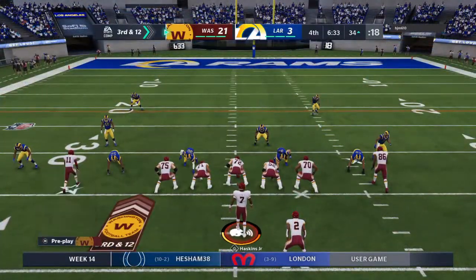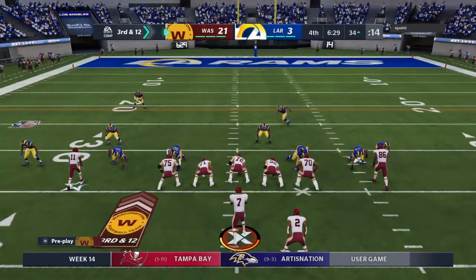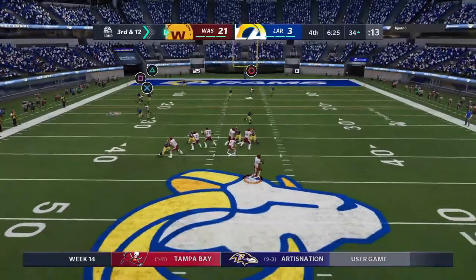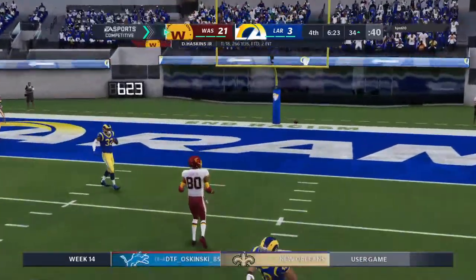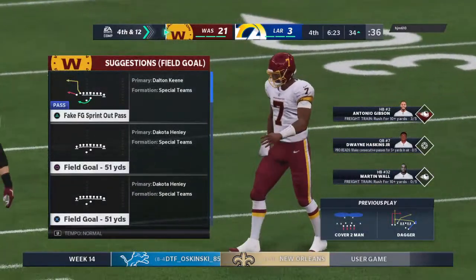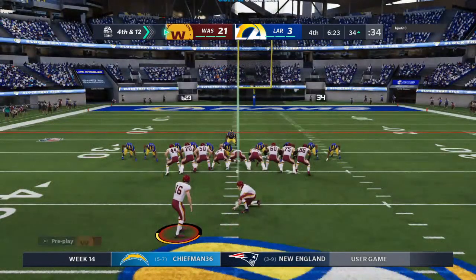Washington on 3rd down. They've been near perfect, 4 for 5 to this point. This is 3rd down and 12. Operating from the gun, Haskins. And that will be incomplete. A lot of times it's that first read that you have. Maybe you get it in pre-snap, and he locked in on his target, but he was covered quite well, and that one's incomplete.